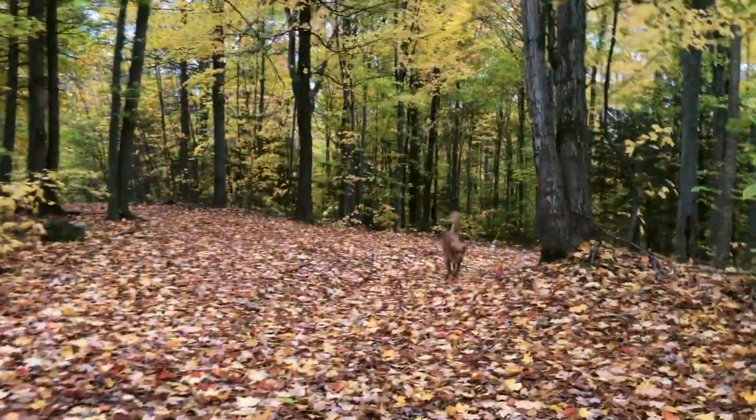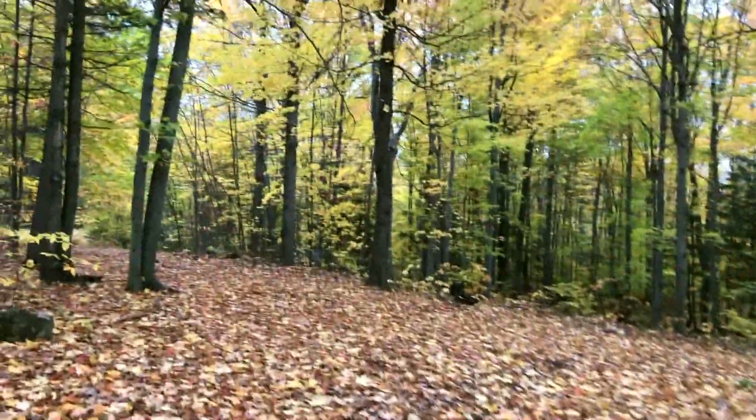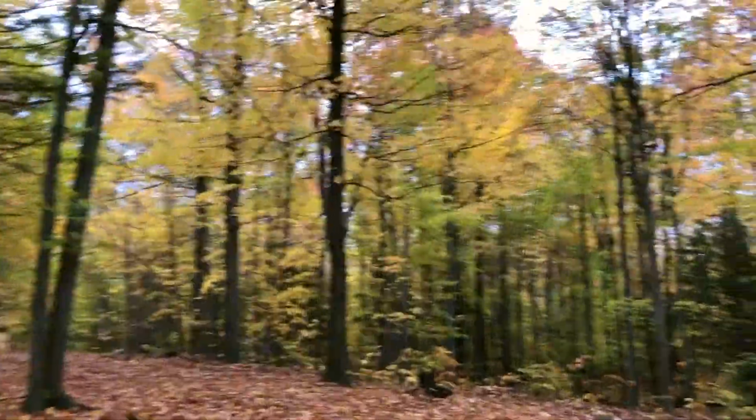Look at how many leaves. Look at this. I know, it's crazy. You kick them up and there's still leaves under you. It's crazy because on camera the leaves look kind of green. Well, it's pretty green out there actually. Like this tree's green on the bottom.